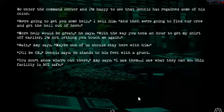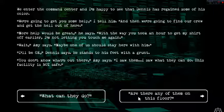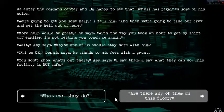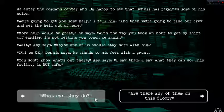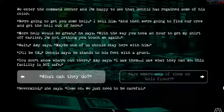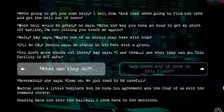You don't know what's out there, Amy says. I saw them. I saw what they can do. This facility is not safe. What can they do? Never mind, she says. Come on, we just need to be careful. Marcus looks a little hesitant, but he nods his agreement and the four of us exit the command center.